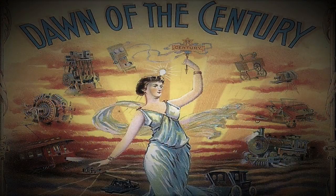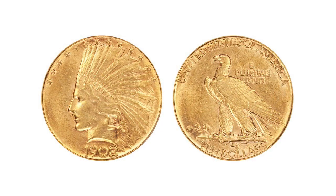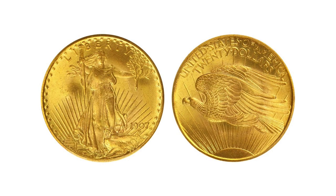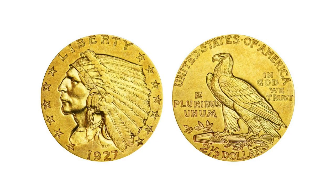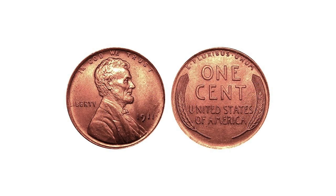Okay, so then you didn't have anything new really until 7 years into the turn of the century, and we had some redesigns. First, in gold coins, you had the $10 Indian that was released in 1907, the $20 St. Gaudens in gold, you had the $2.50 gold Indian, the $5 gold Indian, and now a big change is the 1909 Lincoln cent that was introduced.